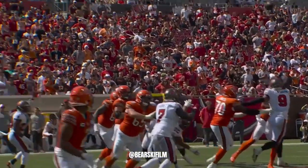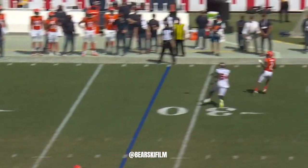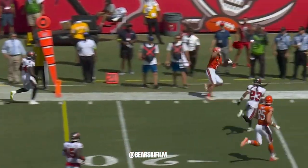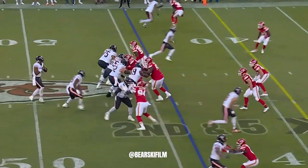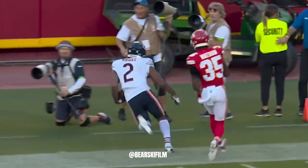Fields, time, just need to build that consistency. I mean, he's actually drifting. Moore is loose. DJ Moore. Great job by DJ Moore, kind of using his right arm to fend off Watson, the defender, and secure the catch with his left.